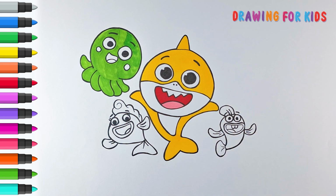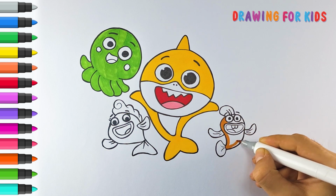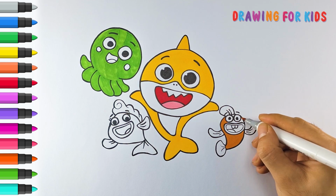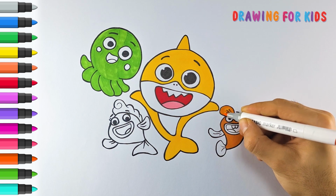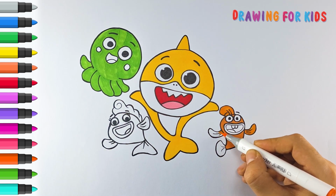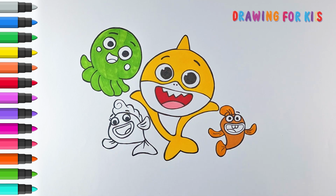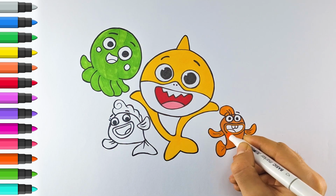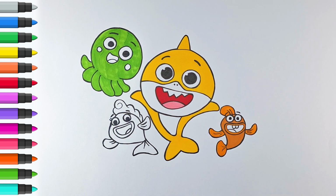Now let's move on to other friend of Baby Shark, Finn. His whole body is orange, like a bright, happy pumpkin. His fins and tail are also orange. His big, joyful mouth is red inside with tiny little teeth. Excellent job, my friends!